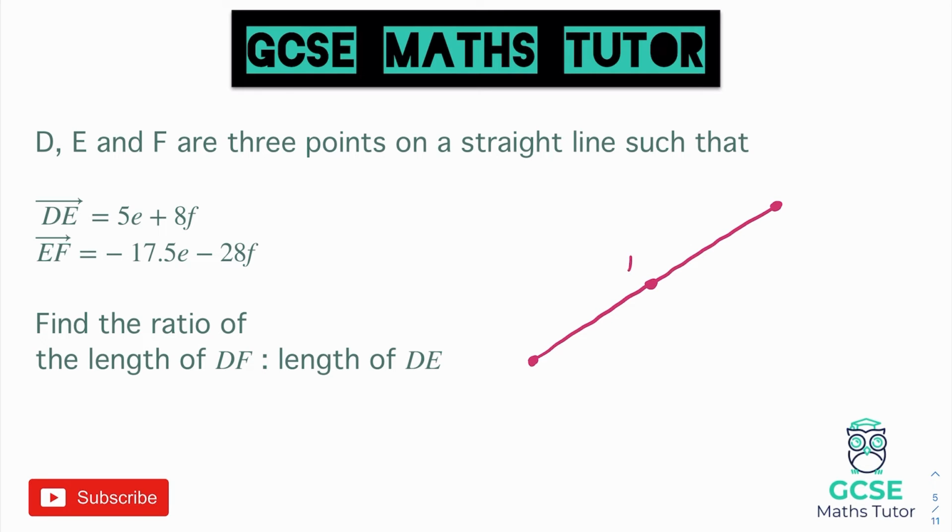So if we say that this is D and this is E, and that's fine because that vector there would be 5E plus 8F, and then the vector going from E down to F is going backwards, well then this one over here must be the F. And we can kind of draw that above like I did on the last example and just put the direction going that way, because that's negative 17.5E minus 28F.